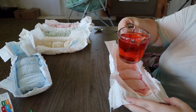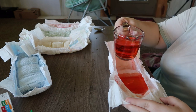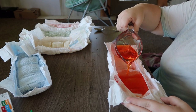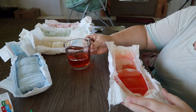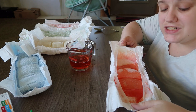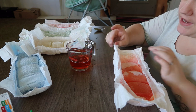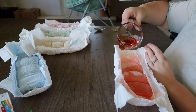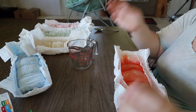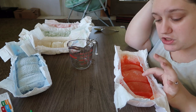All right, we're gonna do about half a cup. That was only about a quarter cup. Okay, so that's about a cup and a half in here. If you guys can see, it is just taking so much time to absorb. I don't know if that's just because there's so much liquid in this diaper. There's the other cup, so there's 2 cups of water. But it is taking so much time to absorb.